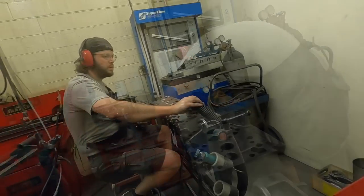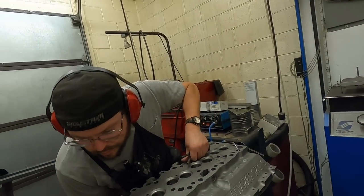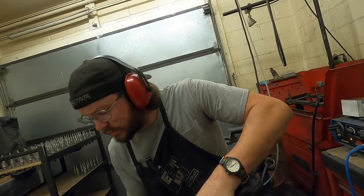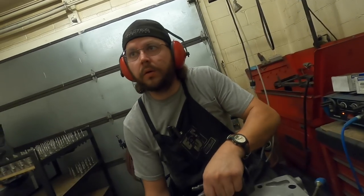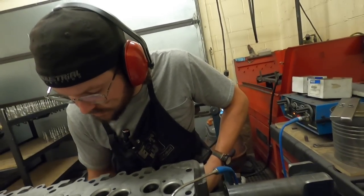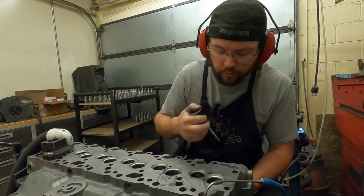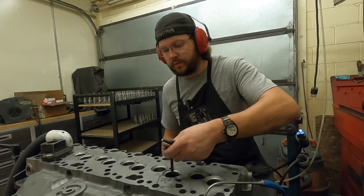So the intake's a little more tricky because you can only reach it from one side, right? You can't really reach it from up in here. Correct. So we only get to it from one side. Unless you do the cutaway, and then that's a different porting, right? Correct. That's a full race. This is kind of a street race, which is another thing we can do, but we don't do all the time.